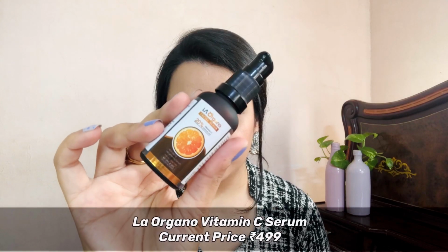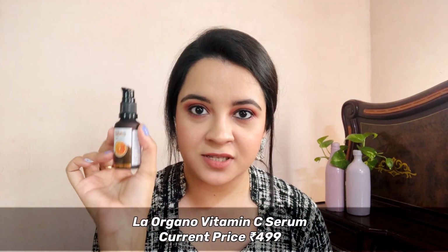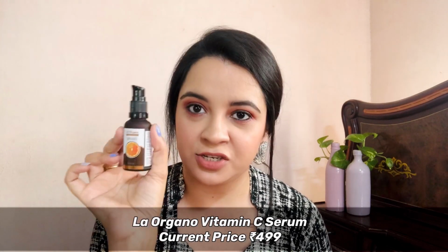After using toner, I move on with the serum, and currently I have been using this La Organo's vitamin C serum. Now this serum contains 20% vitamin C and also hyaluronic acid to it.